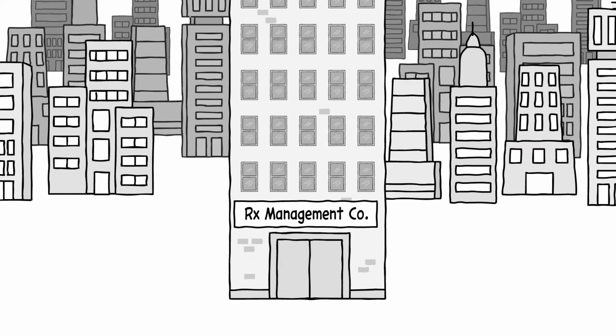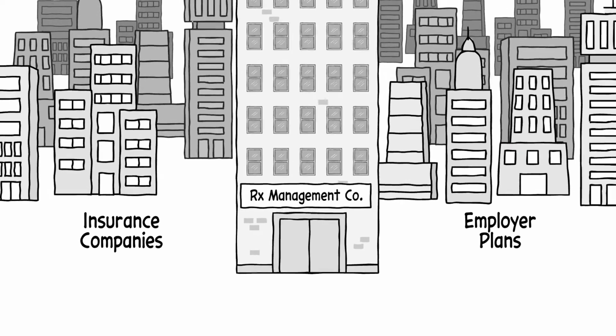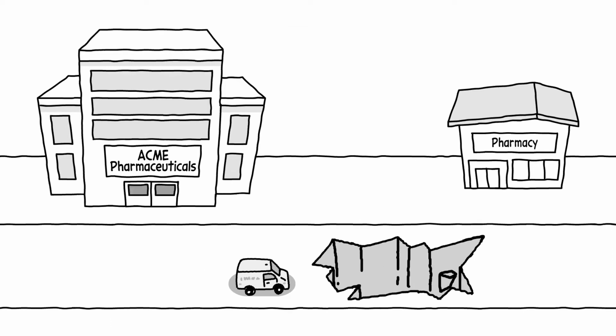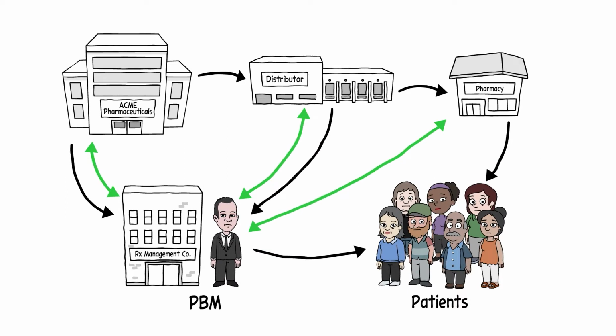PBMs manage pharmacy benefits for insurance companies and employer-provided plans, as well as Medicare Part D and Medicaid. You see, drugs do not go directly from the manufacturer to your local pharmacy. There is a complex supply chain with several middlemen that each play a role. PBMs handle drug price negotiations and payments with the drug manufacturers, distributors, and pharmacies. In short, PBMs work to control costs by controlling how you access healthcare services.